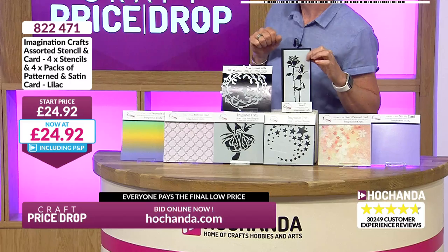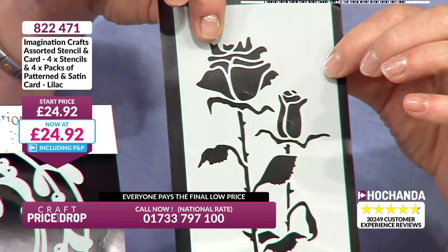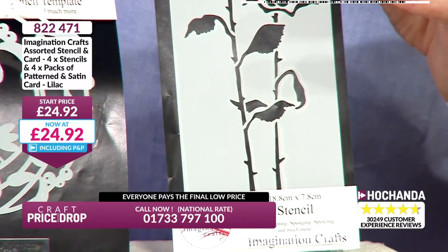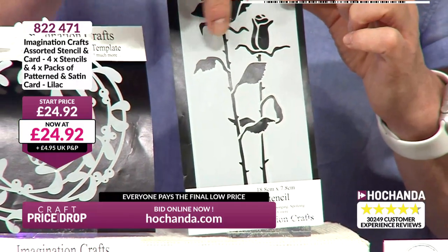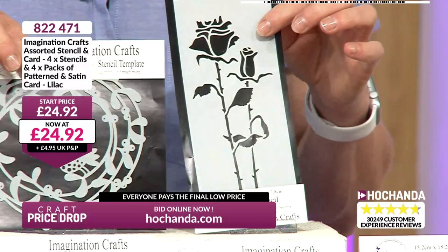Right, over here, we've got this fantastic rose. Love this. Beautiful rose here, standing tall, coming out to greet the sunshine. You've also got one that's closed, that's going to wait till it sups up some water until it opens. It's 18.8 centimetres in height. Fantastic. And the width of it, its widest part, is 7.8 centimetres. Love those two.